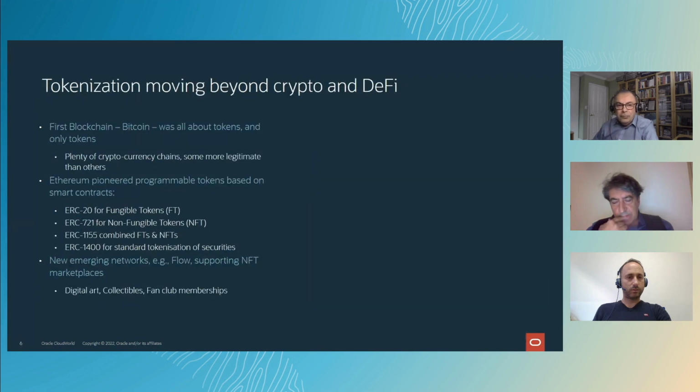Now, tokenization, of course, is something that's been around for a very long time, but it became really interesting with Bitcoin, the first blockchain, with the introduction of cryptocurrency. And then Ethereum, of course, introduced programmable tokens based on smart contracts. So you now have ERC20 and ERC721 for fungible and non-fungible tokens. More recently, ERC1155 combines fungible and non-fungible tokens in a single contract, and others. And there are new emerging networks, Flow, for example, which is often used to support NFT marketplaces for collectibles, digital arts, and so on.